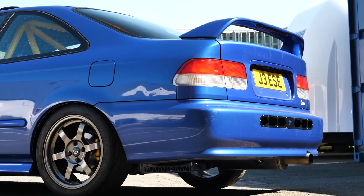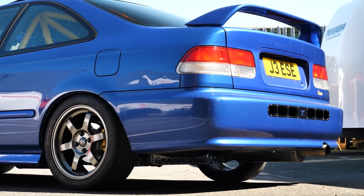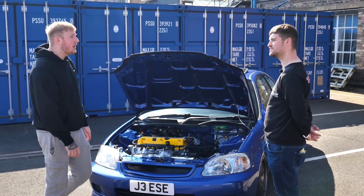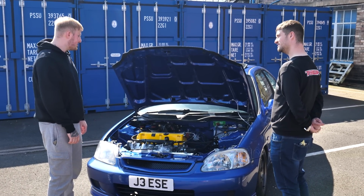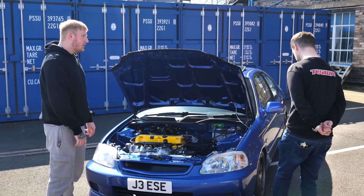Got obviously the LCA arms at the back. That's kind of all you need. Yeah, that's all you can do. They don't even have anti-roll bars in the back of these. Okay, so yeah, that's about it for suspension. What wheel setup have you got?